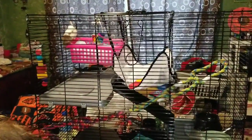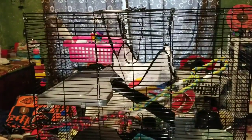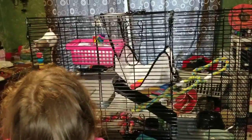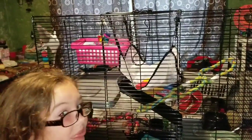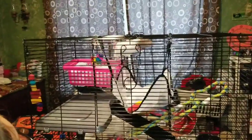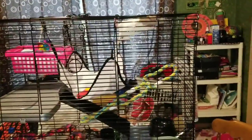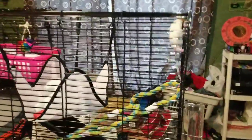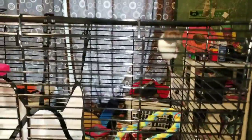And this one had to be kept separate. She was just not getting along with anyone else, so we did rescue her first. And in a month, when my friend needs to rehome one of her rats, we're going to possibly see if we could get her a little friend. And if not, then she will just be the queen of the rat manor. And that's just how it's going to be.